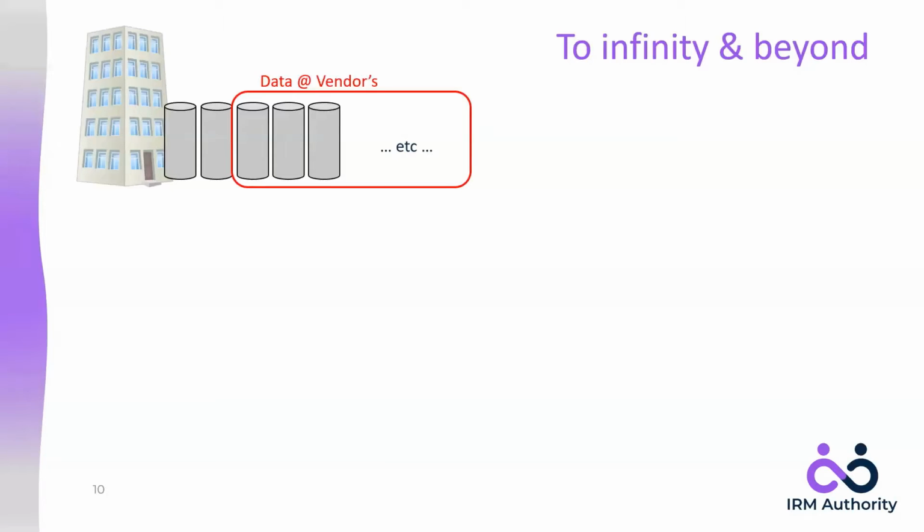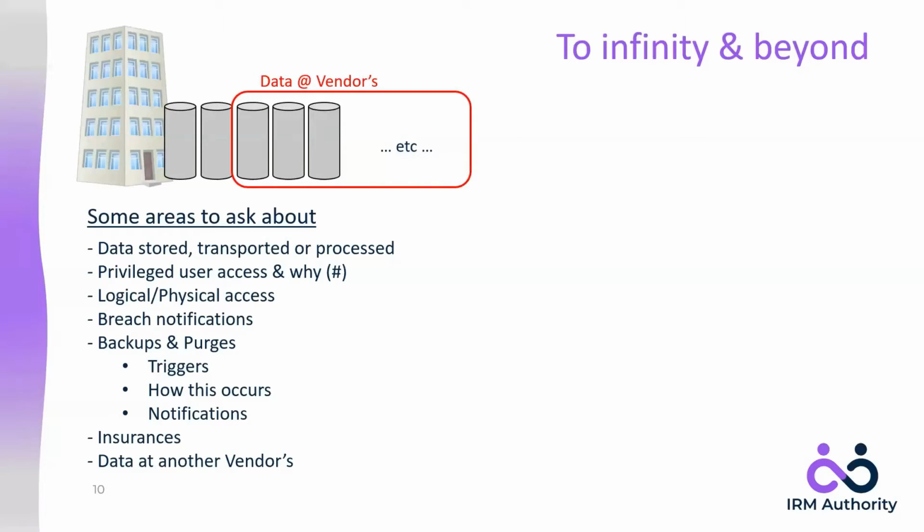So your company has data, right? We know this. Potentially some of your data is sitting at a vendor's. And so some of the considerations you need to ask about in your questionnaire is, of course, some of the basic stuff, right?